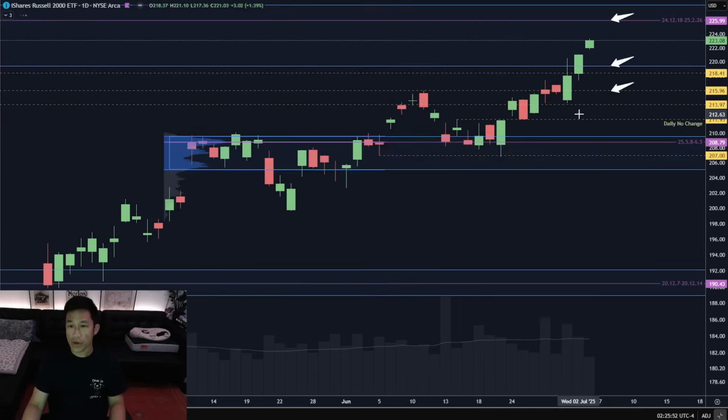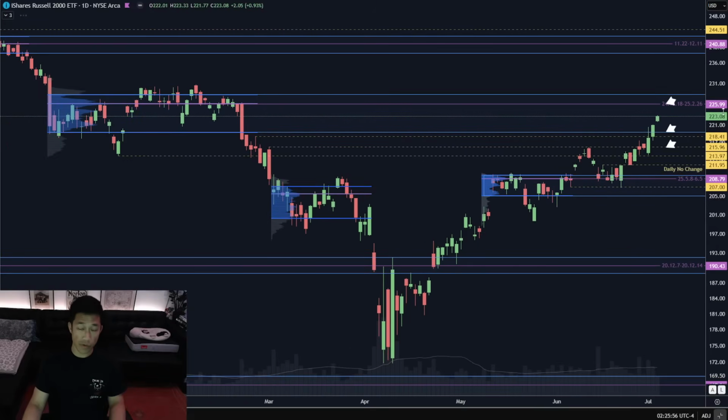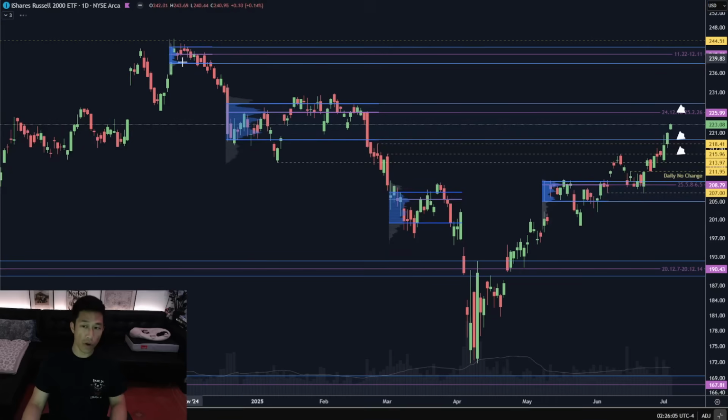Moving on to the RUT here. So the RUT is starting to play some catch up. The key upside reference that we've been watching for a long time is this 225.99 level. That's just the point of control of this big old block of supply over here. This is the only structure in the way before the all-time high structure. So the RUT buyers are starting to get their life together, and ideally will trade over 225.99, affirm this guy's demand. Then they'll be a stone's throw away from the all-time high supply.